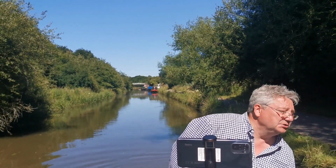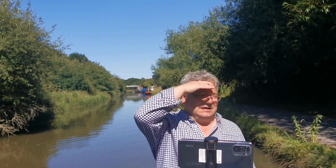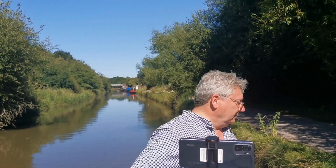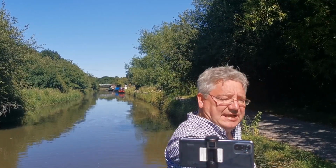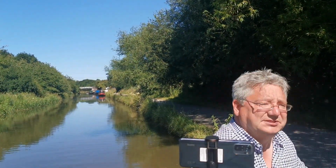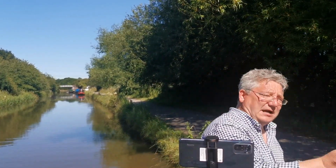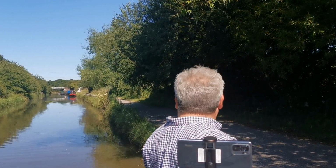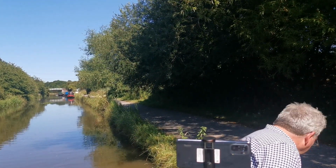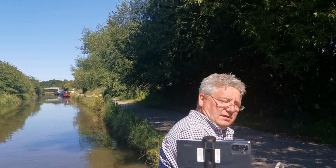I'm going to go backwards, because it's not looking all that much better further on. So I'm going to go back up towards the bridge because at least I'm handy for the road. So if I take the centre line, I'm going to put the boat in reverse, get into the bank and then just basically pull it because it's only 100 yards back to where it was. I'm not liking this spot as much as I thought I would. So I'm going to pull the boat back, and then I'm going to moor up. So I will see you in a bit.